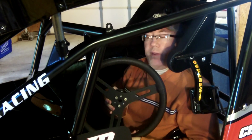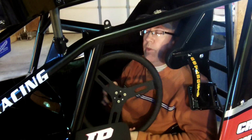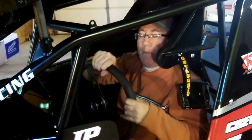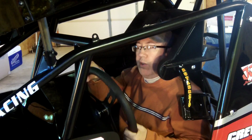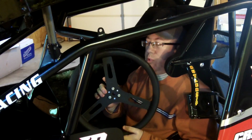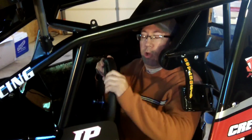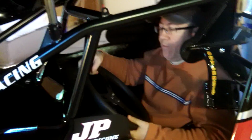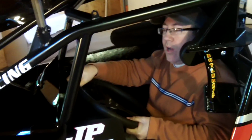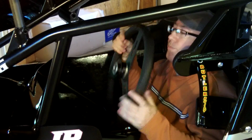Another great accessory and feature that Butlerbuilt has provided: I was getting cramping in my fingers because the radius of my steering wheel was too small. Jeannie and Brian were able to show me that these new steering wheels, which have a special gripping material on them, allowed for a better grip and better handling in a sprint car and caused less cramping in my fingers.